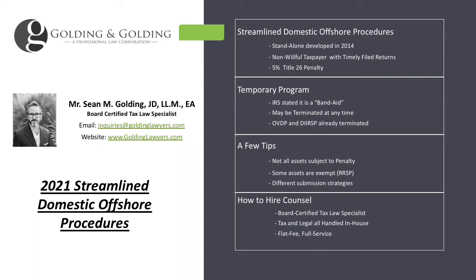They also got rid of delinquency procedures. So there's something called Delinquent International Information Return Submission Procedures, a mouthful. They did away with that program in November 2020. Not as many people qualified for that program because you had to essentially not have any unreported income resulting in substantive changes to your tax return, but they did do away with that program.